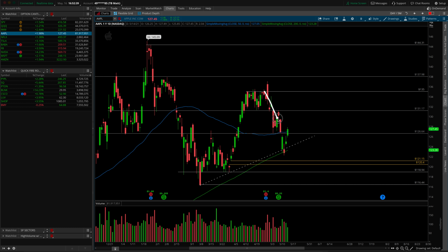To me, it would have been ideal to hold that 50 SMA and 126.64 for a bounce that looked like this. That would have been a clean higher low. We would have defended prior market structure. It just would have been a better setup. But as the chart currently sits, we still technically formed a higher low. We've defended the 200 SMA, and now we're closing back above the 50 and that 126.64.